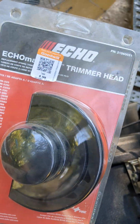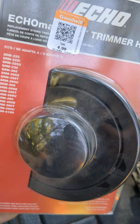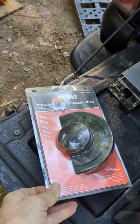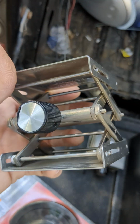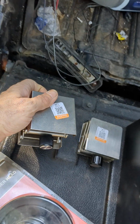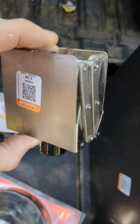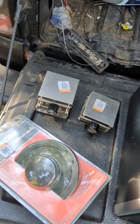Little things like this I'll pick up because my buddy has the weed eater that this goes to. So if he needs it, it'll only cost him $5 instead of $25. But I'm going to list it on eBay for $25. Speaking of $25, picked these up for $3. This is a precision jack. I don't know anything about these or what they're used for, but I used the internet to tell me about them. And they sell for about $25 each.